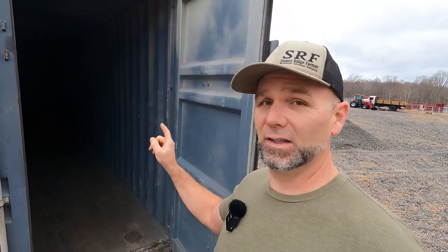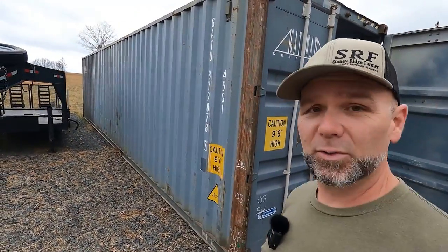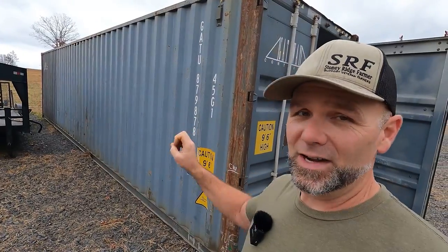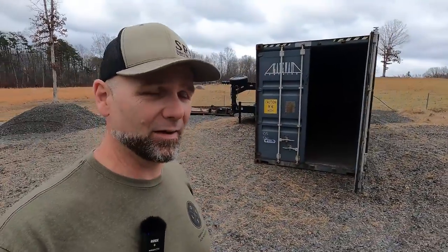We can fill this with hay, tools, equipment. A small tractor will fit in there, zero turn, ATV, all that stuff will fit right in here. And it's a lockable, securable, moisture-free environment. So something to consider. Also, don't bury one, okay? So I was talking to this fella, and he does this for a living. He does it every single day. Do not bury yourself a coffin, okay?